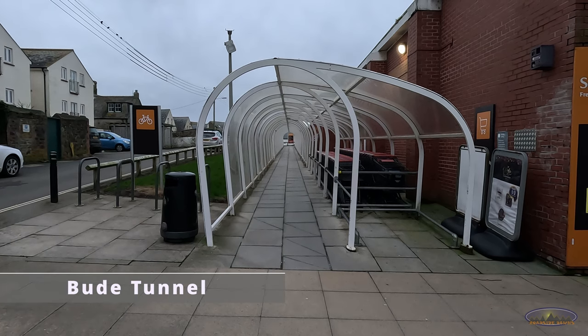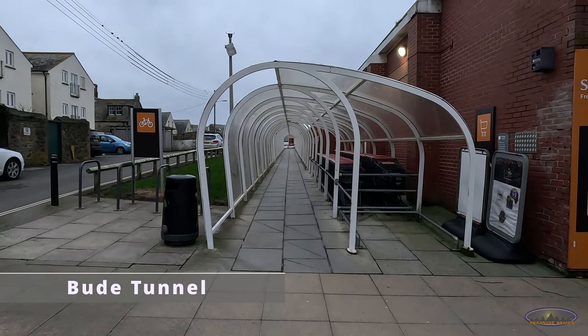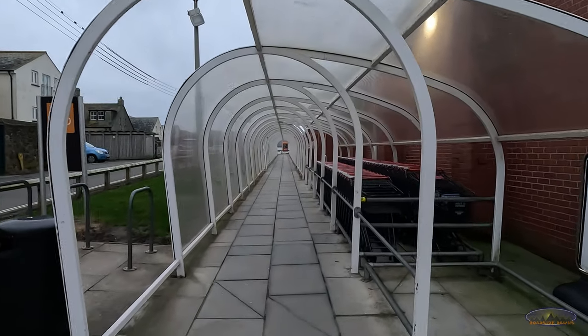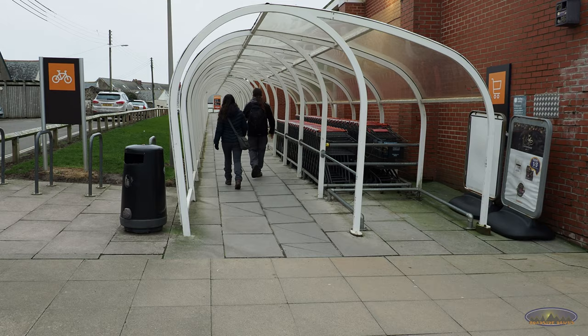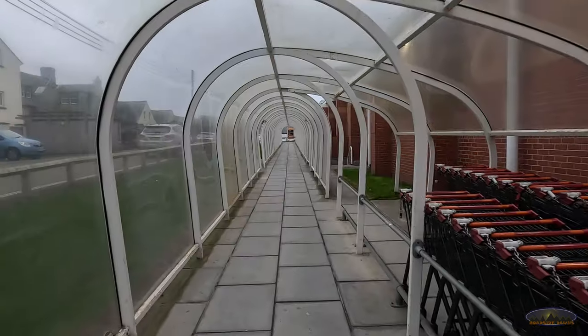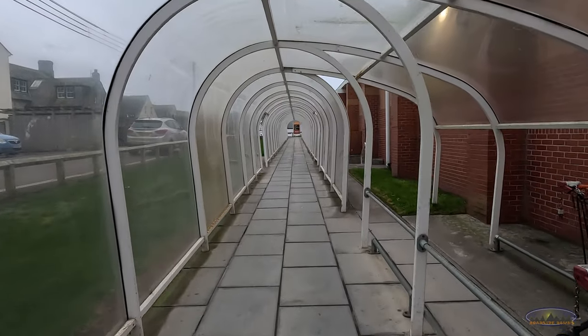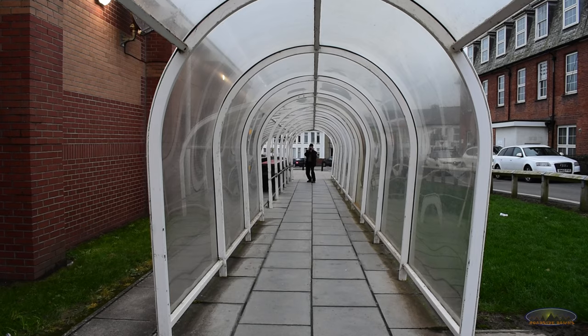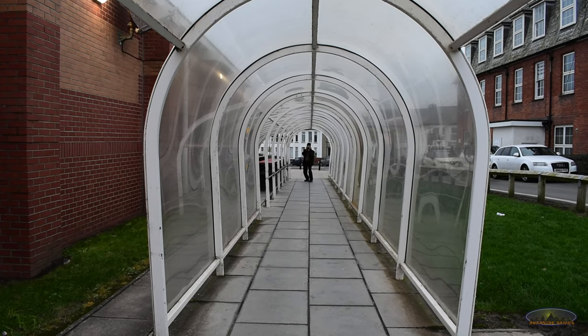Though a bit quirky, the Bude Tunnel gained popularity on social media. It's a small pedestrian tunnel that has become a fun and unexpected attraction. The 70-meter walkway, located at the Bude Sainsbury's supermarket site, was mentioned in the national press after becoming the town's top-rated attraction on TripAdvisor. However, we didn't find it so interesting.